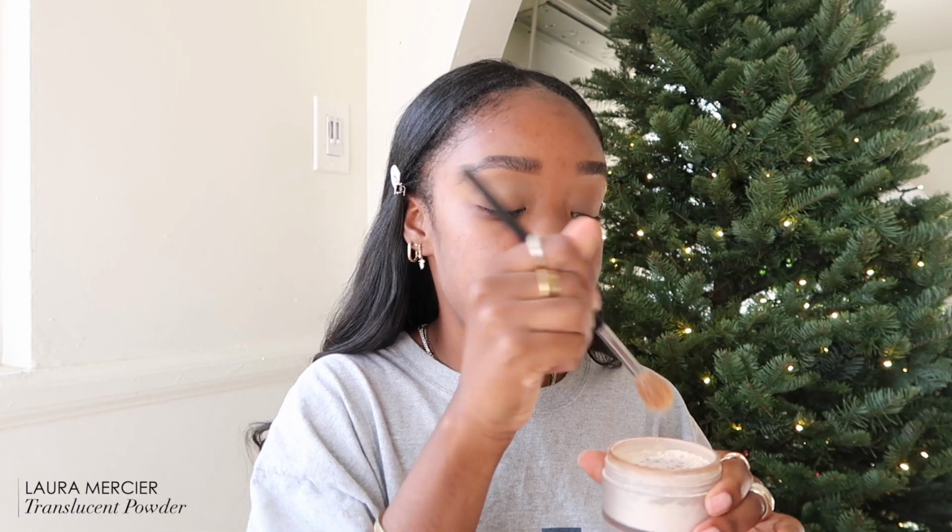I'm probably gonna do my hair after this because it's not curled yet. I went ahead and did my eyebrows and primed my eyes. I haven't set them though, so I should probably do that. I'm gonna just use the Laura Mercier translucent powder, which I always use. Just kind of set my eyes because I tend to crease a lot.